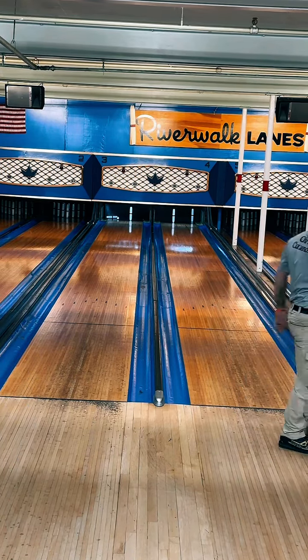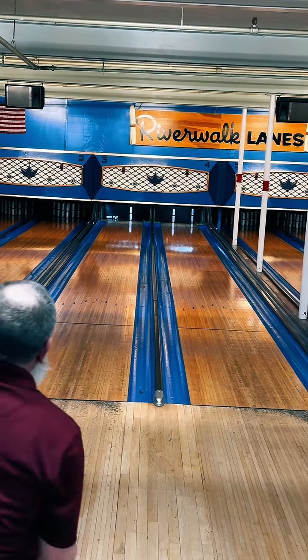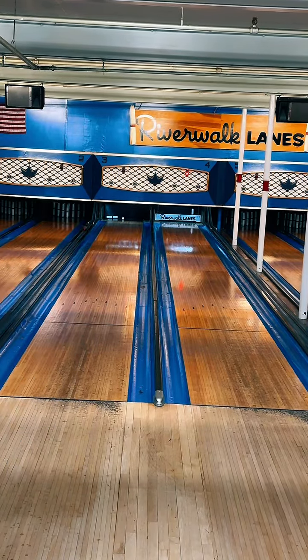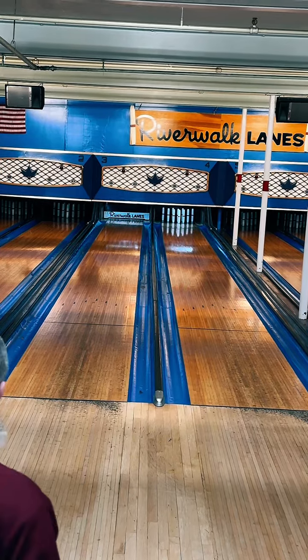Yes, yep. You still want to hit it in that like 1-3 pocket or the 1-2 pocket. Not as like from the side as it is in 10 pin. You still want to throw it pretty straight on here.